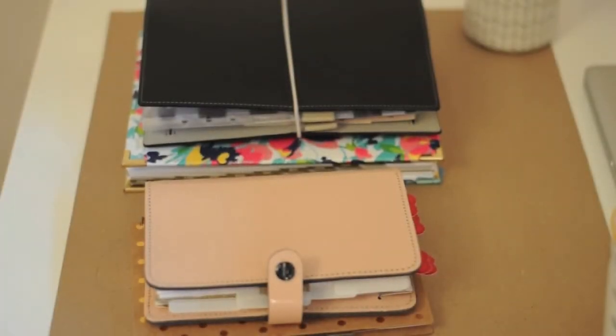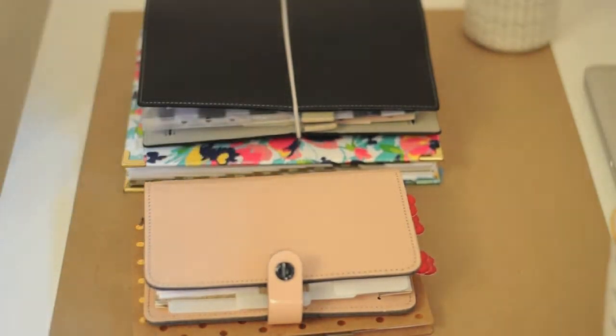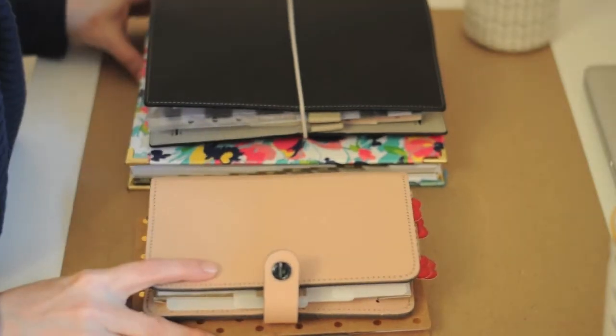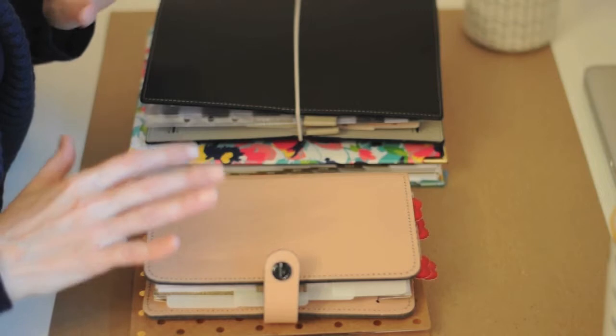All right, so as you can see, these are the original planners that I started out with. I just wanted to show you where I was, and this is actually even pared down from where I originally was.